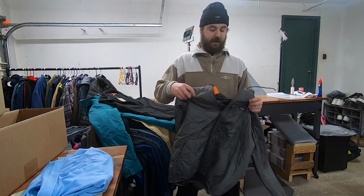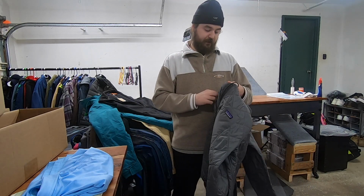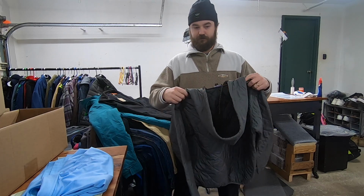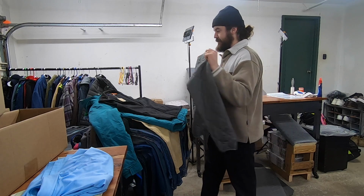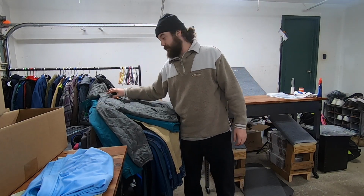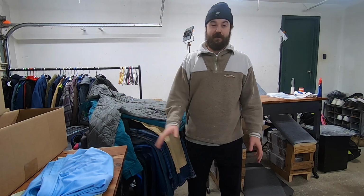Here I found a Patagonia quilted jacket. This I paid 25% off of 35, so, you know, 27, 28 bucks. But after looking up comps, I think I'm going to, at the worst, get 50. Some were selling for over 100, so I don't know what those variations are of this model that make them more or less. Maybe it's size. I didn't really look into it. I just knew it was a good item.